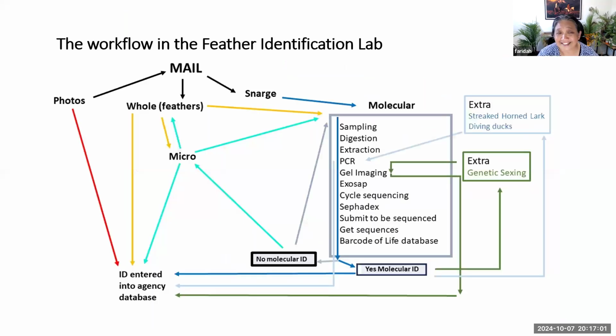Next, please. Now to our workflow. This is how we work. Finally this year we managed to capture in graphic how we work. It's a bit maddening, but it's okay. We open the mail and we divide it into whole feather and snarge. And then we get photos from the mail.